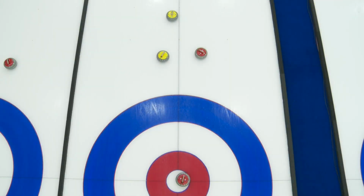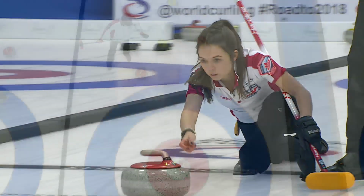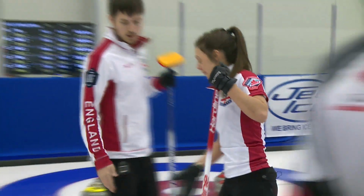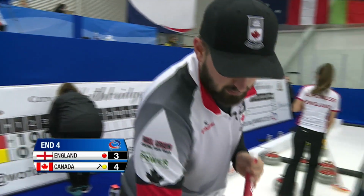England plays home nation Canada here in Lethbridge. In the fourth end, Anna Fowler with the draw to score 2. 2 red. No problems there. Brings it to the back of the house. Still trailing by 1.